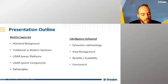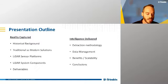And for today's presentation, we will start by covering a brief historical background on the North American bulk power system. And this will provide some context on how we came to where we are today. Then we'll do a brief comparison of the traditional and modern solutions for maintaining these electrical systems, leading to our preferred solution and a quick breakdown of what to look for in effective mobile LiDAR systems.